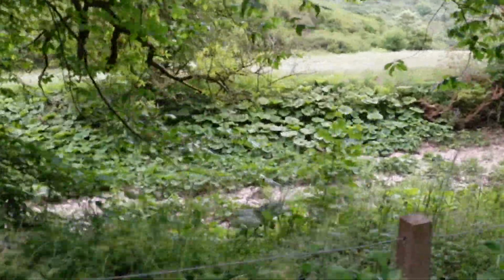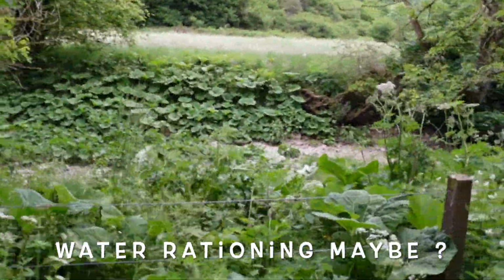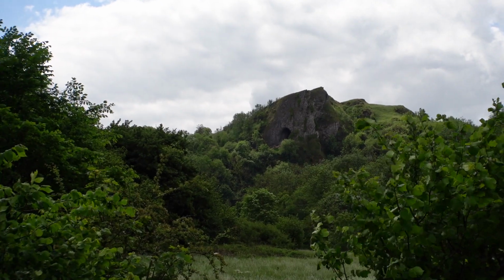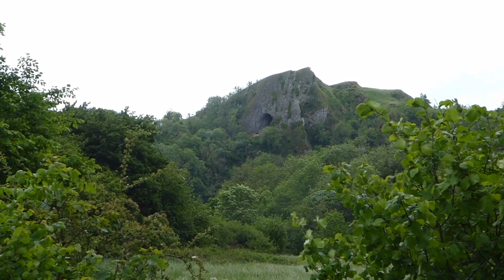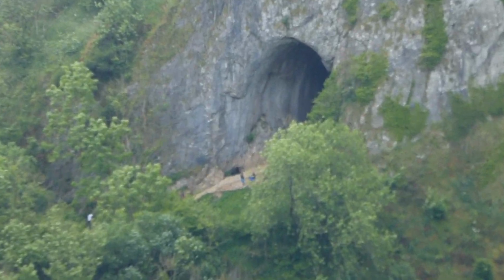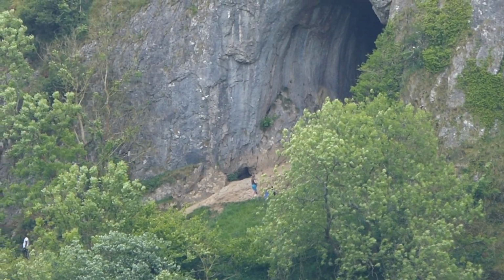Dry riverbed. Doesn't mean that dry, so I'm surprised. This is starting to really bug us now because there was so much water. And finally we spot Thors Cave. And it's not actually till you zoom in and see how small the people are that you appreciate how big the entrance to the cave is.